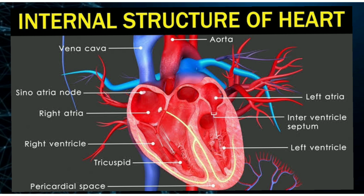Now I am going to explain about the internal structure of our heart. We know that the heart is a part of the blood circulatory system and it is also known as the pumping station of our body. Probably the most important part, as it is an organ that produces and pumps blood into your body.